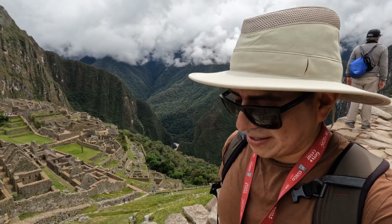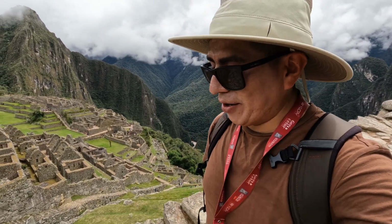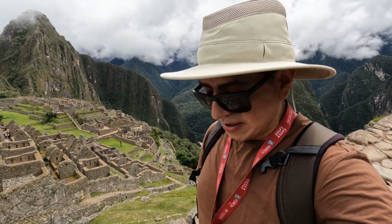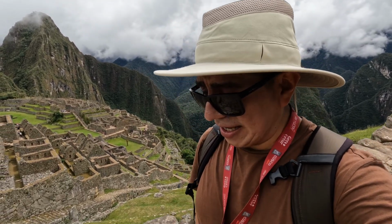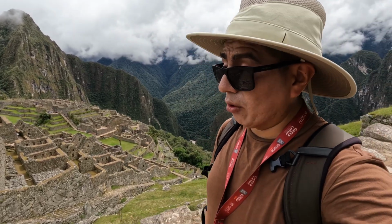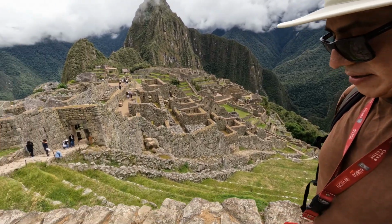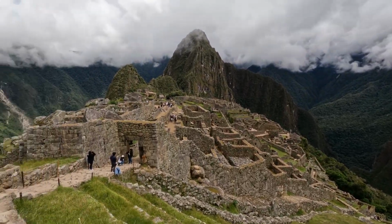Like you've noticed, there are more people inside here. This is the most demanded circuit. Anyway, it still gives you really spectacular views. You have to be really patient with the groups and the explanations many times. The space is limited, as you can notice, but we're getting closer to the Incan city through the main gate. That was the one from the 15th century as well.